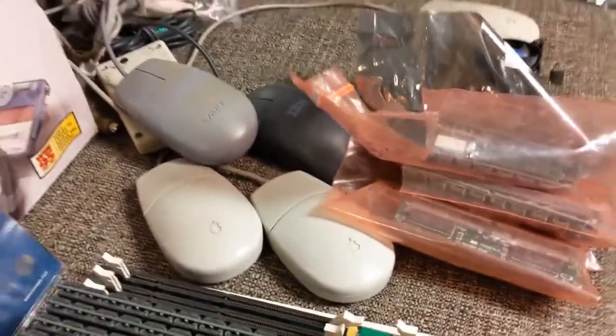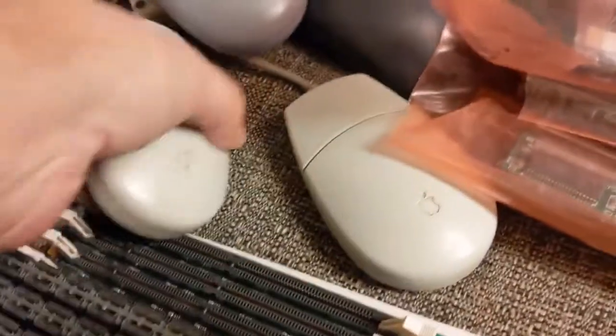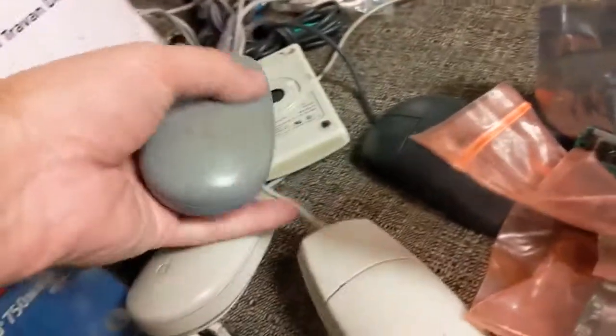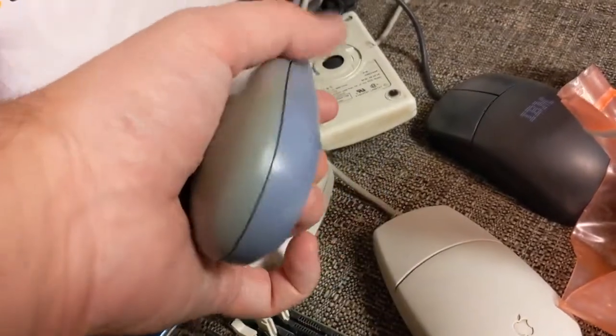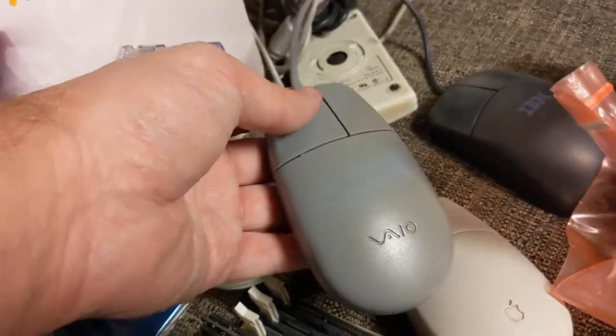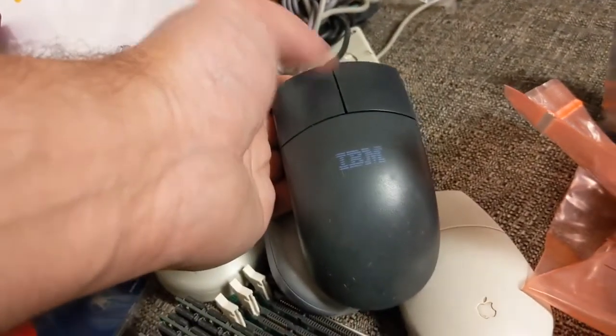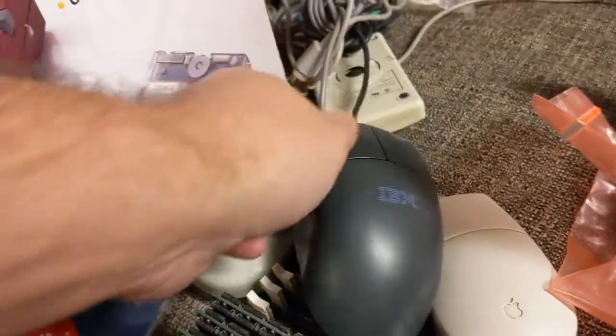And then I picked up a bunch of mice. I like these Apple mice. They just need cleaned up a little bit. They're pretty dirty. And then anything else that kind of looked interesting. There's this Sony Vaio mouse here that needs a little TLC in the retro bright department. This is going to go perfect with that NetVista, except that it'd be nice if it had a scroll wheel or a middle button.